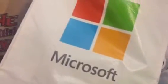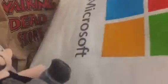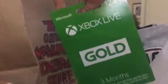Next up, we went to the Microsoft store. See my Microsoft tote bag, blue on the side. Yeah, we just went to the Microsoft store. The one thing I got at the Microsoft store, let me grab something else, is the Xbox Live Gold membership. Oh, and one more thing, we went to Kill Me Crazy, and I just got the frozen pack.